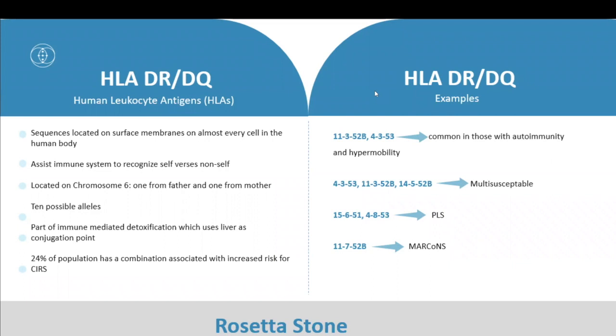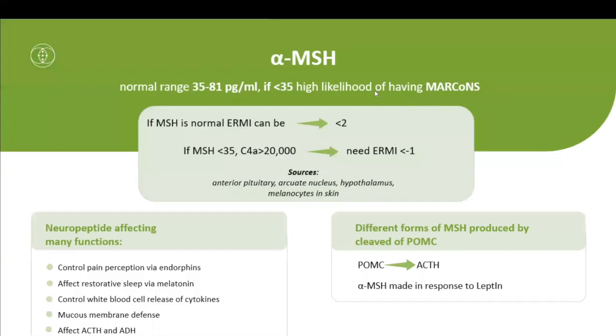The Rosetta Stone is how you take the data from LabCorp, which right now I think is the only place doing this lab. If someone out there knows better, they can correct me on that. You have to go through the Rosetta Stone to get the haplotypes and then compare to what is going on. So that's the first lab for diagnosis.